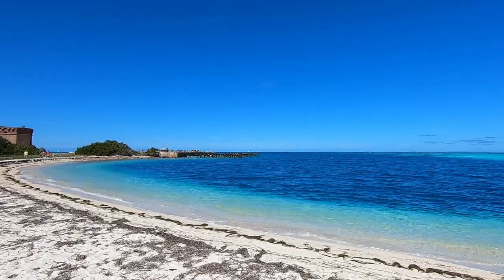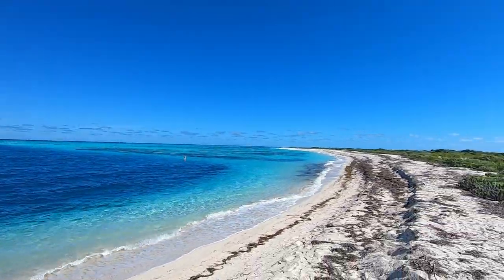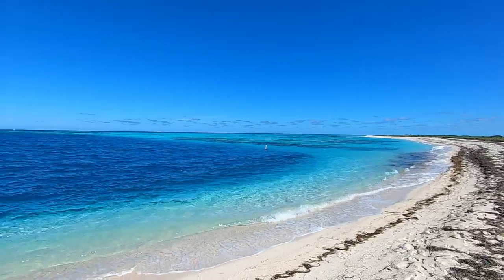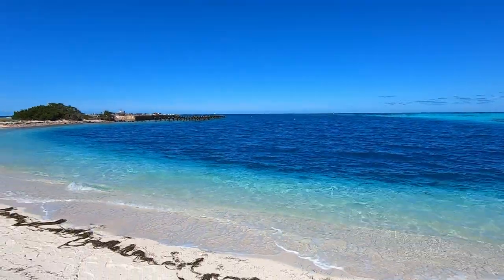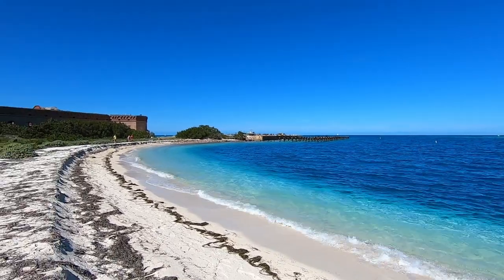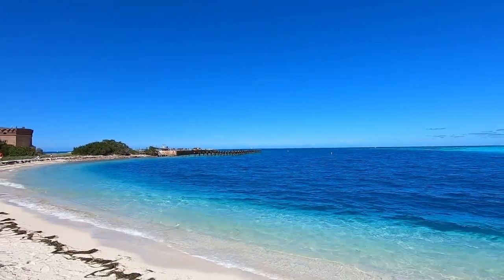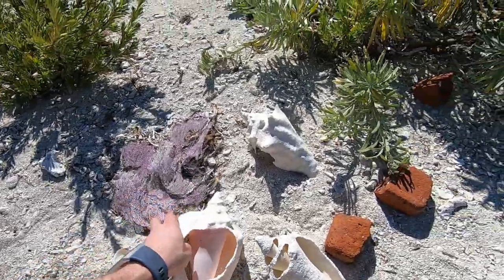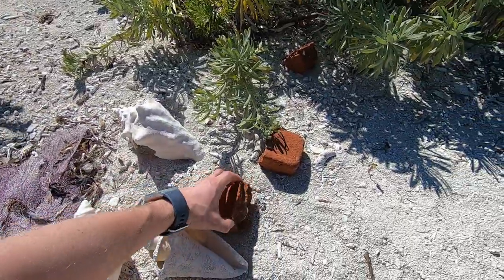All right, here we are. Water drops right off. I think it's about 15, 16 feet deep in the deep blue. Over here, they suggest not touching anything because there's fire coral on everything. Found some conch shells, some dried up coral, bricks.